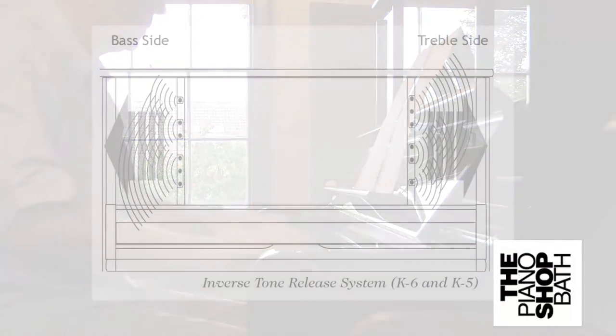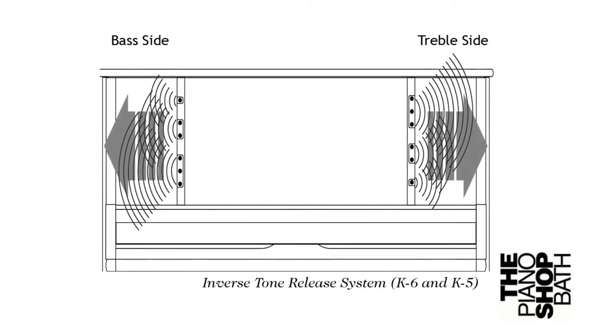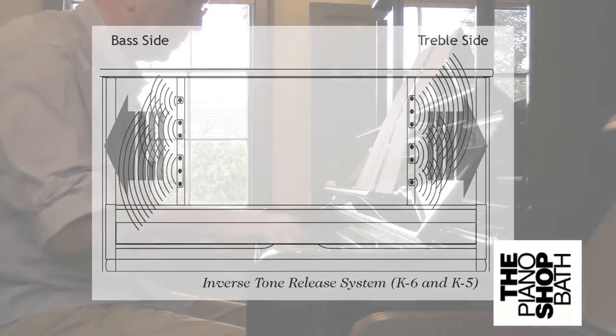Acoustical tone release ports boost volume and improve tonal projection. The openings are inserted in the upper panel mouldings and in the lower panel. Think of it as a top-end reflex speaker cabinet.